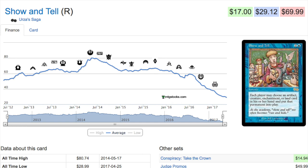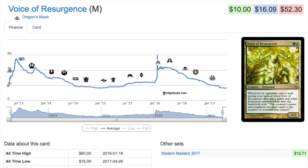Now, with everything being equal, the prices will be closer, and I will show you a price where it is very close, because it doesn't have the time element, and it doesn't have the second element where the artwork is different. So let me double check the artwork on this, just to make sure, and that's the Dragon Maze edition. Let's take a look at the Modern Masters edition. And it has the same artwork.